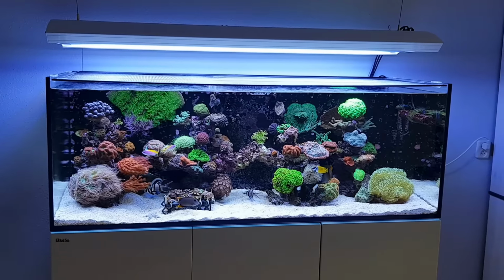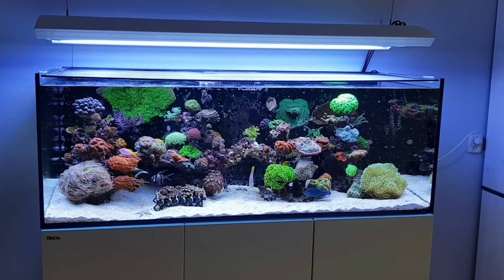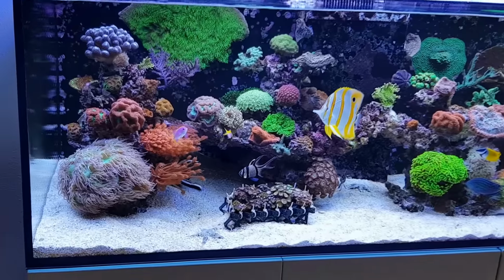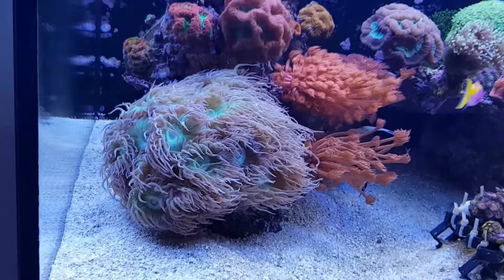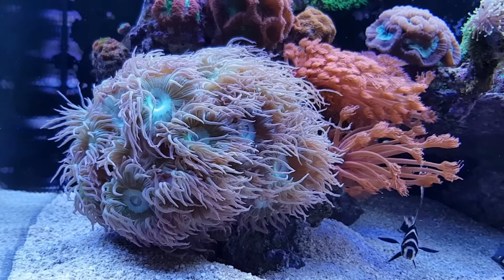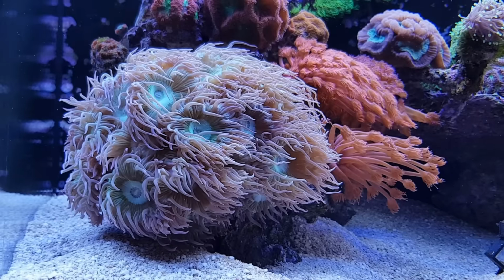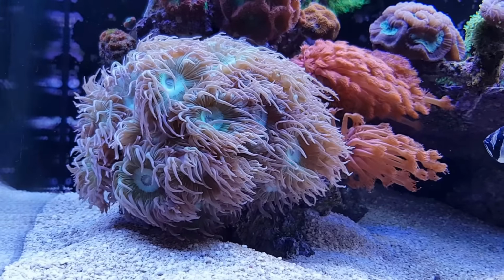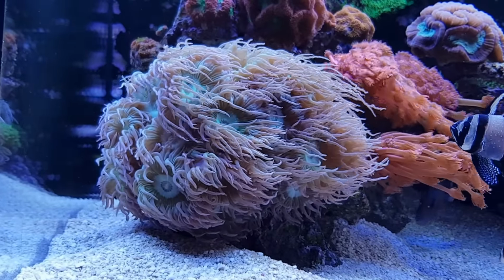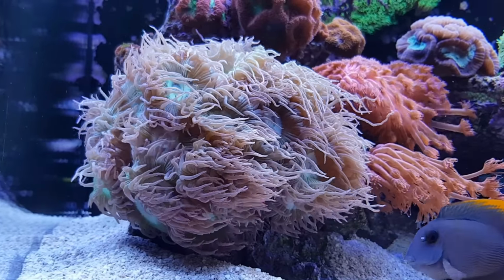So that was about it for the introduction. As you can see, my tank is filled with various corals, but today we're going to look at the LPS corals. The first and most obvious one that I'm going to show you is this piece of Duncan coral. Its full name is, I think, Duncanopsammia axifuga or something like that. It's a quite difficult name to pronounce, especially since they're all in Latin. But yeah, it really is one big and beautiful coral.